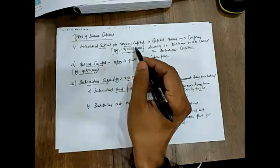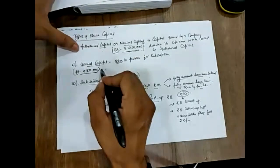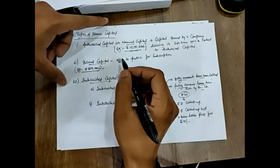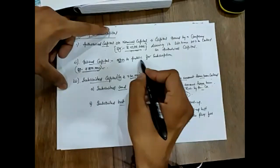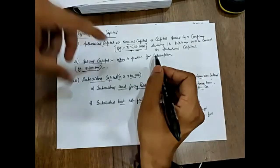In our example, we have taken 10 lakh rupees. Ab isme se company kitna issue karna chahti hai? Suppose 8 lakh. So this 8 lakh is what? Issued capital. Kyun issued? Kyunki ye offer to public hai. Company public ko bol rahi hai ki hum aapko itna share bechna chahte hain. It doesn't mean ki shareholder utna share khareed hi lega. So the condition is the company offered to public for subscription is called as issued capital.